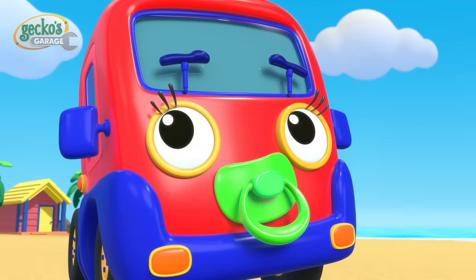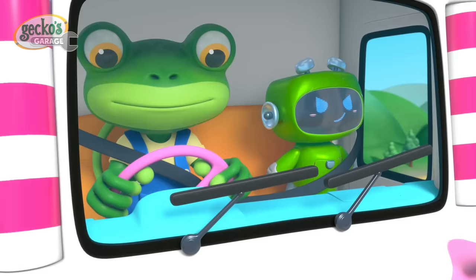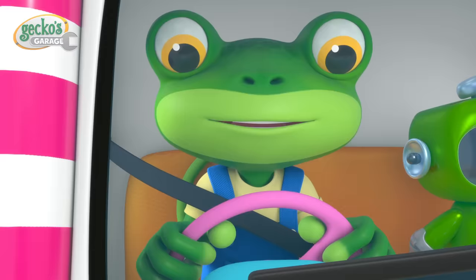Parachute the landing. Nuts and bolts! We did overshoot the landing. Don't worry, Vicky. A gecko always has a plan B.